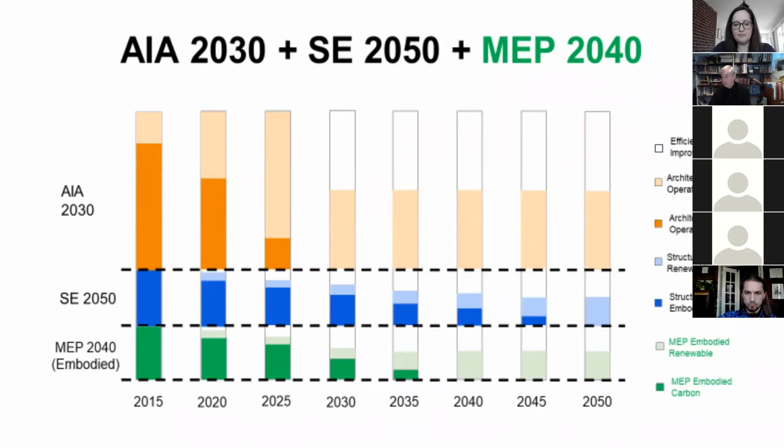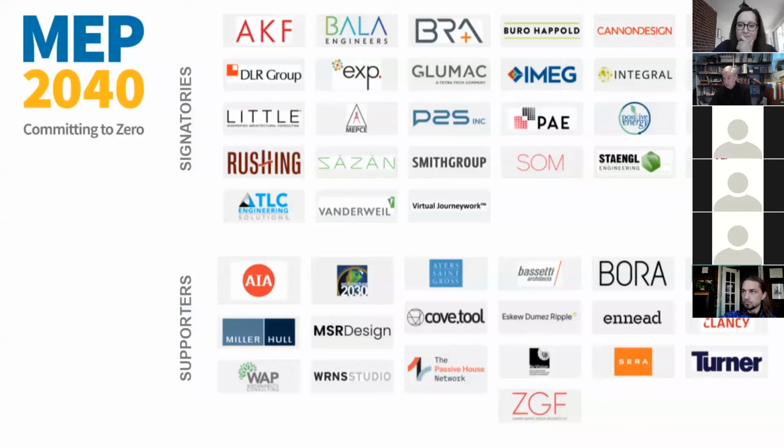We came along in the MEP 2040 challenge really looking to echo what's happening with our friends in Architecture 2030 to get our operational carbon down to zero by 2030, and then our embodied carbon by 2040. Once again, you can see the dark green bars representing the embodied carbon associated with MEP systems and materials going down to net zero by 2040, and then the lighter green bars representing the renewable energy offsets to get that down to net zero, with the white bar above being the result of efficiency improvements and better choices. So this is the family right now of our signatories.